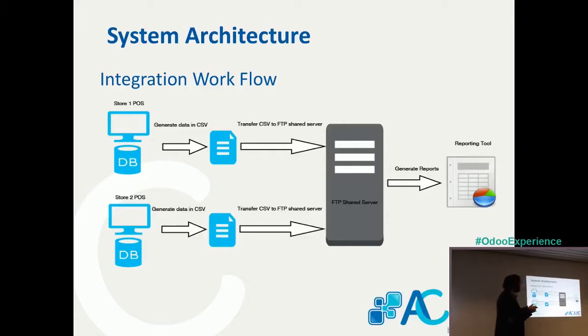I don't want to go really into technicalities here, but the basic way to do it is to generate a CSV file report from each of the POS systems, like a standard report, which we'll be able to retrieve through the FTP link and feed into Odoo. So we used Odoo as the main database, reporting tool and main management for this whole application.